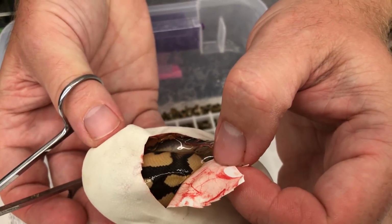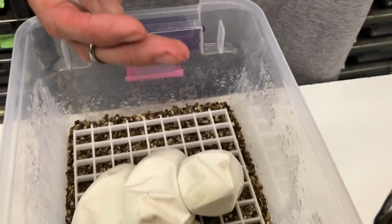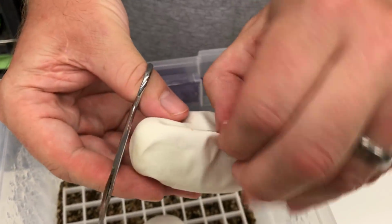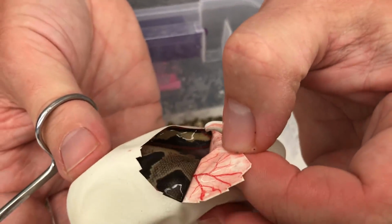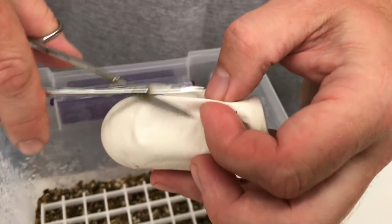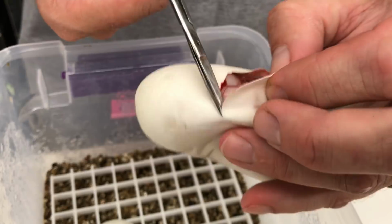Fire Yellow Belly het pied, I think. Or Orange Dream Fire Yellow Belly het pied. Not a bad thing to have. Okay, het pied. I do have another clutch of these that I'll be cutting in the next few days too, so hopefully I'll have time to make another video and see what comes out of the next clutch.